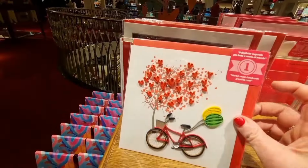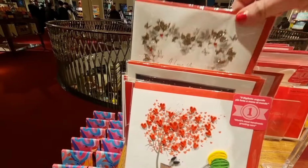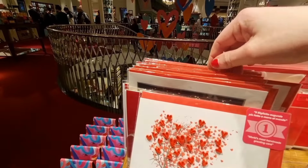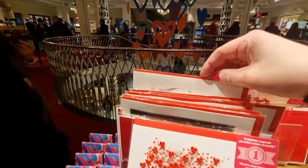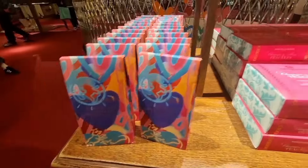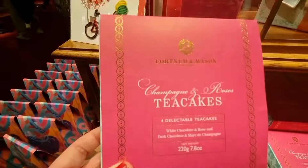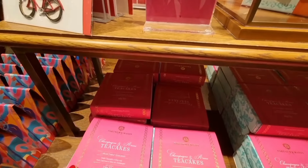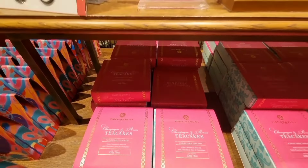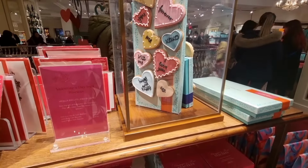I might not go through all of them, but let me just pull out a few for you. Very classy. We've got some more of those. Oh my gosh, I love this pink. Ooh, how nice do they sound? Tea cakes, how much are they? They are $18 just about. I love the biscuits too though. The pink packaging is lovely.